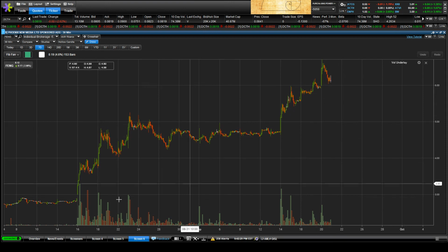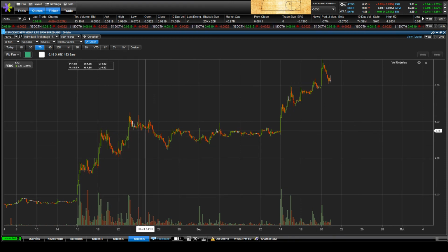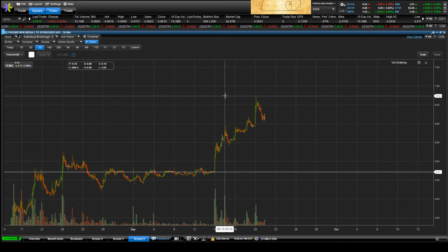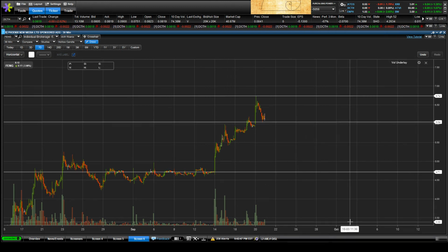Now, if you look here, it retraced probably about like 30-40% back down. So you can probably expect that to happen here as well. So let's see here. So here's what we're at right now. And we've retraced down to here.